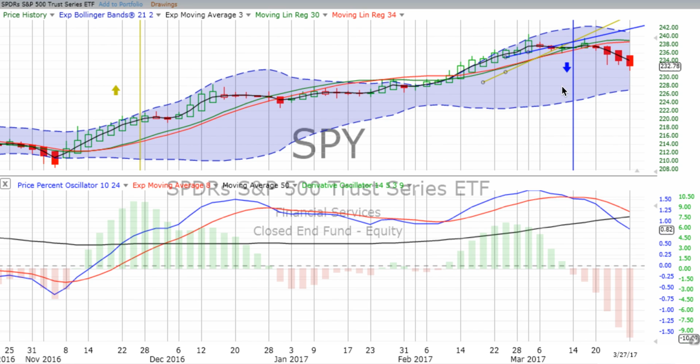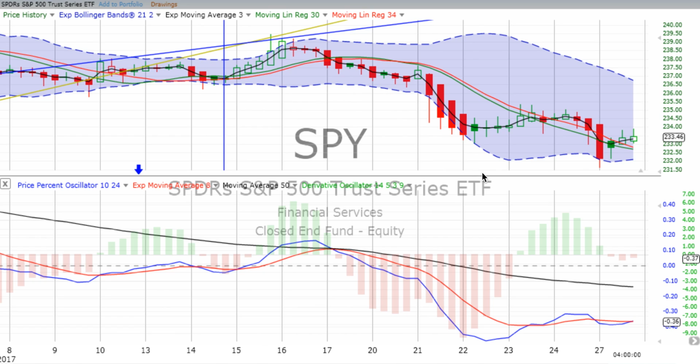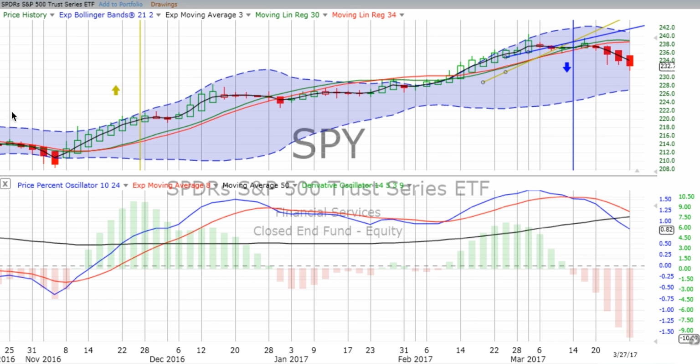Did have a down day of 0.10%, so 0.1%. Derivative oscillators continuing to heat up, and the price percent oscillators continuing to move down. If we, of course, look intraday on our 2-hour chart, we can see the market opened way down and then recovered a little bit during the day. We don't have a trade yet. We'll continue to keep an eye on SPY. How do you like that little rhyme?